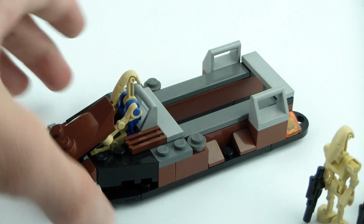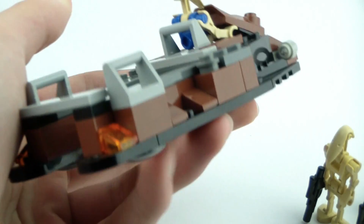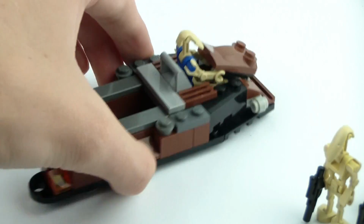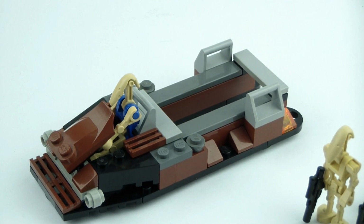Obviously, the vehicle is not amazing. It's not an amazing design. It's actually kind of ugly with the black, but whatever. So that's all the fun features of the MTT.